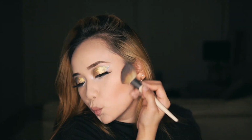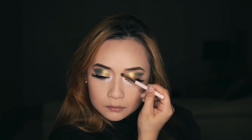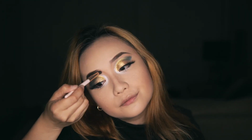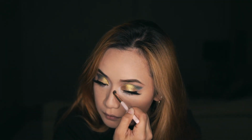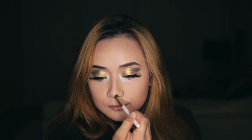I honestly wish I didn't have to contour this much and still look good. Cheek, jaw, hairline, and nose line. Oh. A tiny bit of blush.